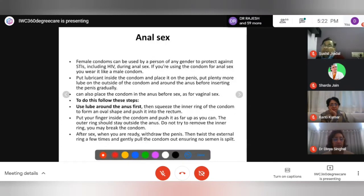Anal sex is very common, and for the last 5 years I am seeing as many as I can of the people who are doing even the bisexual or the homosexual. So they are using anal sex as a method, and anal sex is quite common nowadays. And for this anal sex protection, these female condoms are good. They are also inserted like in the vagina, so same in the anal area, so people can insert.